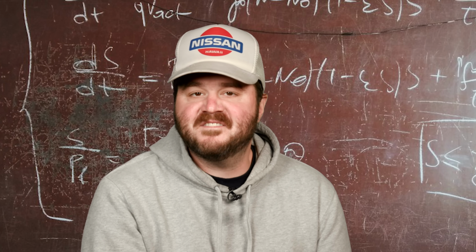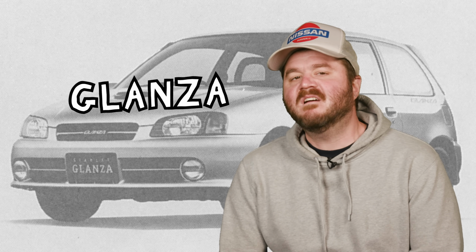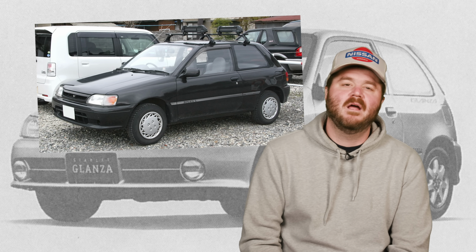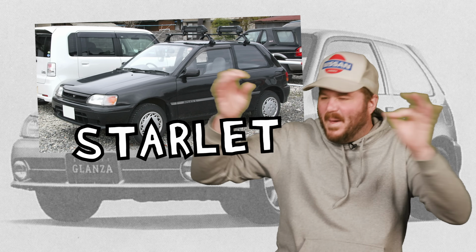STARLET. That one actually sounds pretty cool. GLANZA. That's right. This car is named the GLANZA. The GLANZA V to be more specific, and it's a badass version of one of my favorite cars, Toyota's compact city car, the STARLET, one of the best names ever.